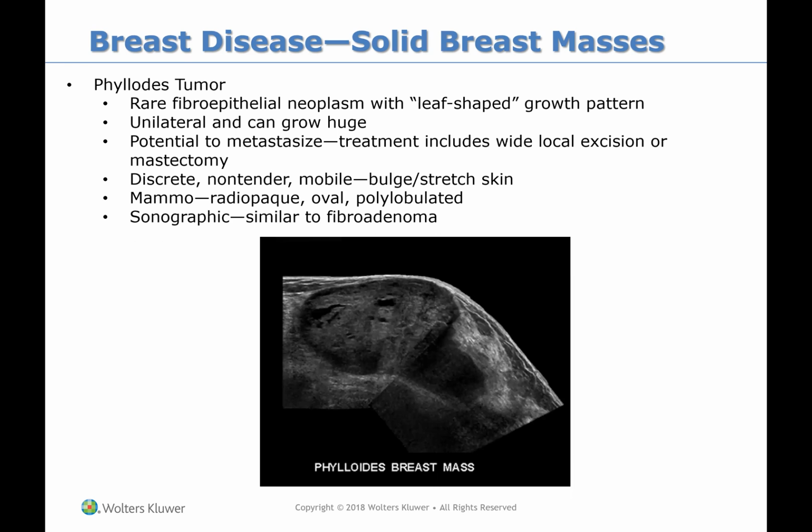Phyllodes tumor is interesting too. They're rare fibroepithelial neoplasms with a leaf-like growth pattern. The tumor resembles fibroadenoma, but has more stromal cellularity and contains narrow cyst-like clefts. The median age of presentation for these is around the fourth decade, which is later than a fibroadenoma.